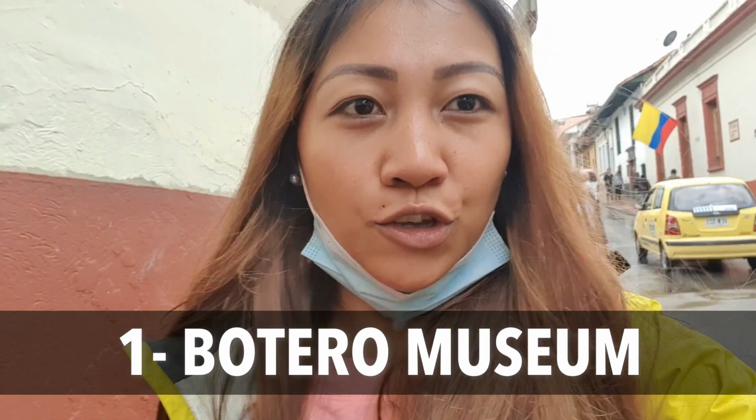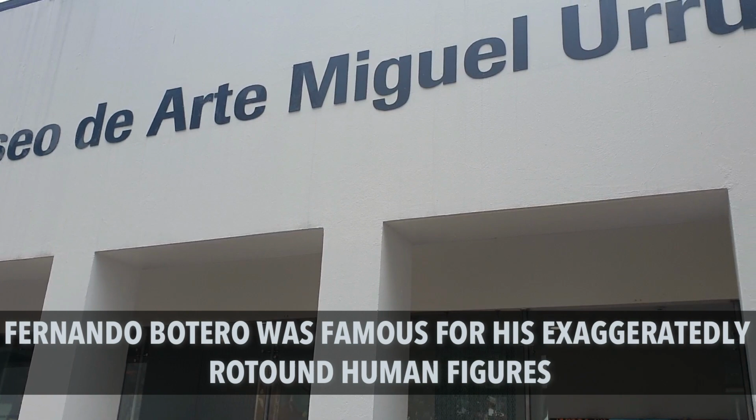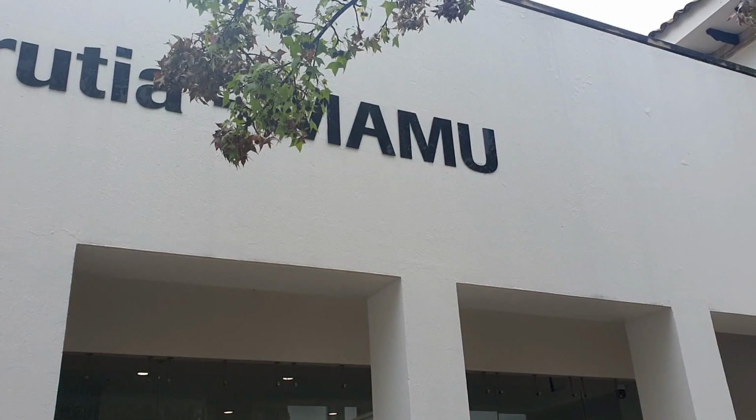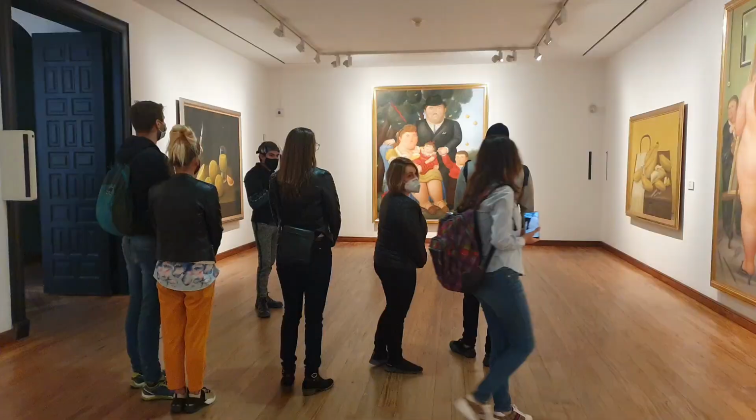Press for time, and a definite must-see in Bogota is the Botero Museum. It's pretty cool, and you get to learn about Botero's history and why he made all these exaggerated paintings and sculptures. You have to book in advance, so you can do that on the website. It's free, and you get a free guide, so why not, guys? It's only an hour, so a definite recommendation is to see the Botero Museum.